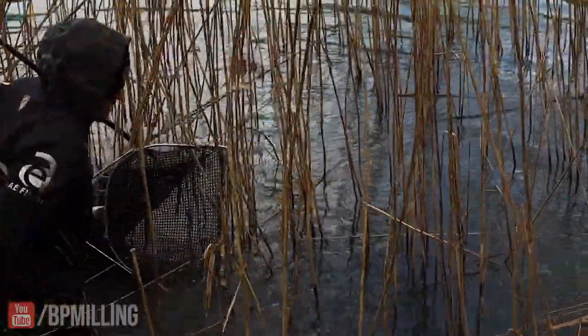We very, very rarely use it on its own, and it's just a tool that complements netting for a good survey. Hopefully that has given you a bit more of an insight about that. It's much more enjoyable than netting, but it's not as productive, so we always use nets when we can.